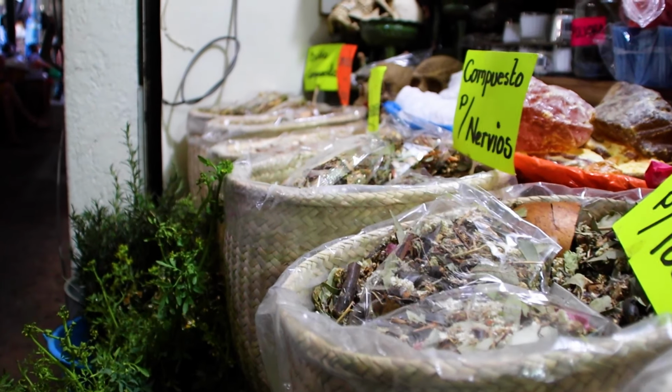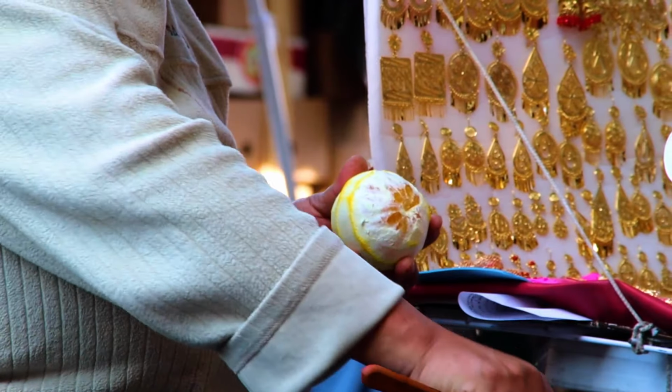The market contains all sorts, but textiles, woodwork and pottery are especially abundant because a lot of the villages in the surrounding area specialise in making things like clothes, wood carvings and crockery. It also contains lots of street food, which is perfect for us.